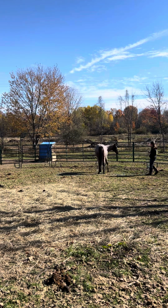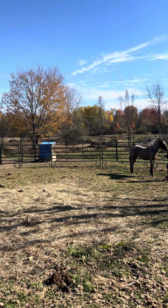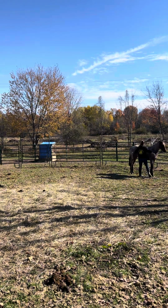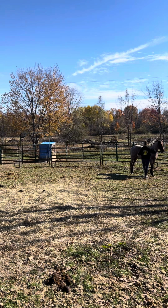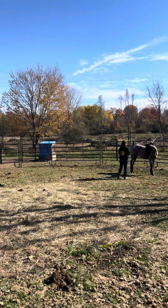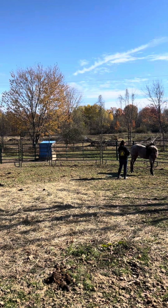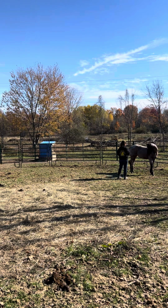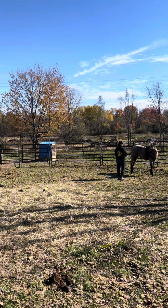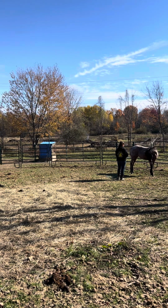Good job. Good. Oh my goodness. That's so good. Lefty's your good side, but I think you're just anticipating to bend to the side that I'm on. That's okay. Figure it out. I'm just gonna hold some steady pressure and wait till she figures it out. She's got to look for the right answer.